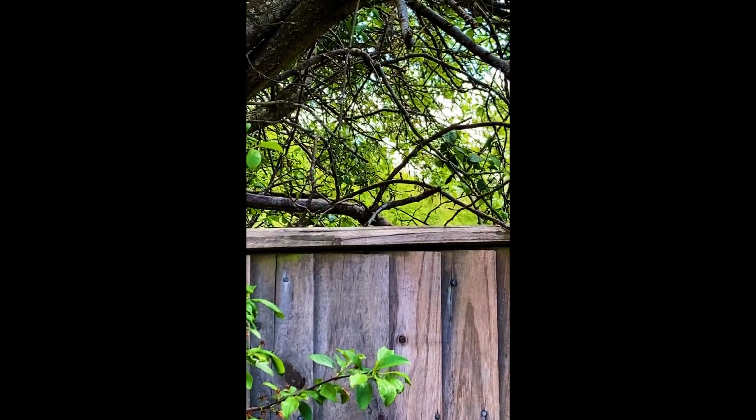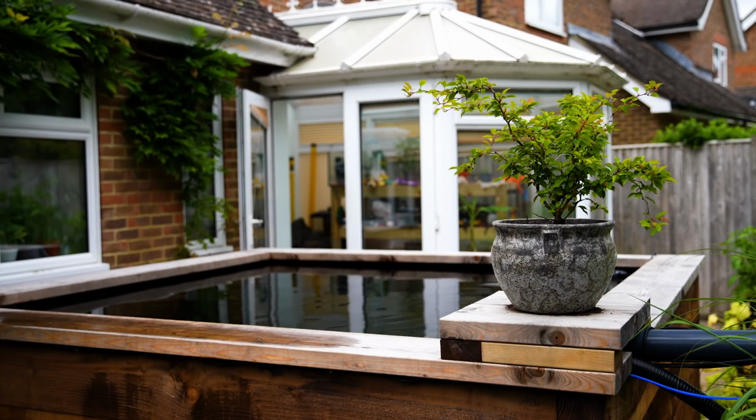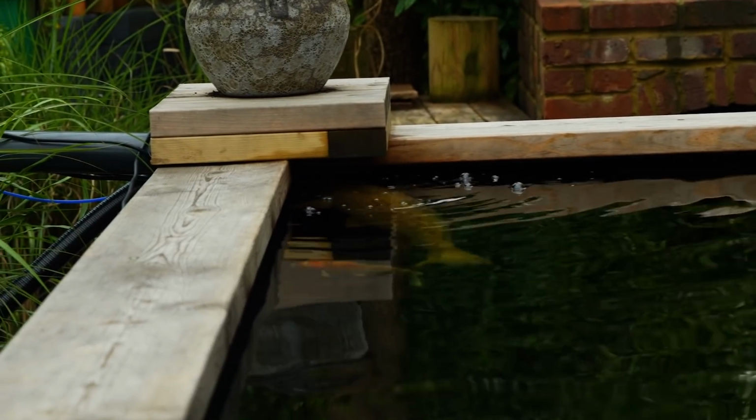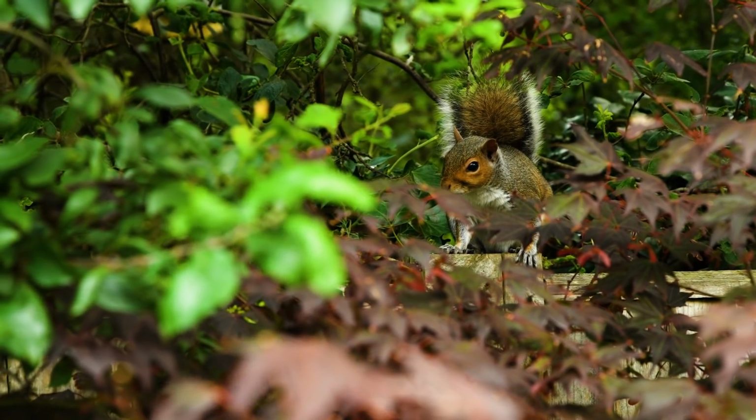Where did he go? Mate, my fish is so hungry. Because my bedroom is just up there. In the night, sometimes I hear Charlie jump out or slurping. So you get to hear the carp boshing in the garden. It's like I'm at a lake. Look at it go. We should probably feed it. Anyway, the squirrel's still there.